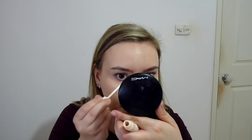I just love how those foundations combine together on the skin. I'm going in with the Milk Flex Concealer. I don't love this concealer, but I'm trying to use it up without technically putting it in my project pan.